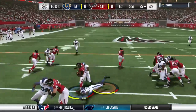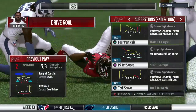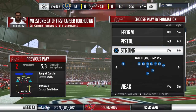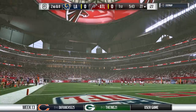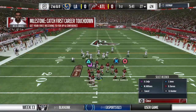Design run for their wideout. And he'll fight forward to about the 27-yard line. 2 yards on the pickup there. It'll be 2nd and 8. And here's a look at the starting offense. So the offense looking at a 2nd and 8.